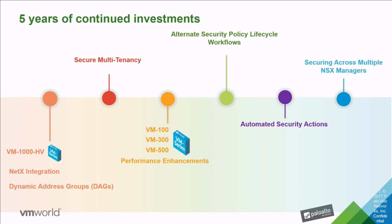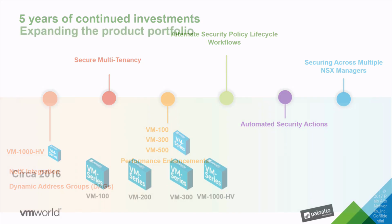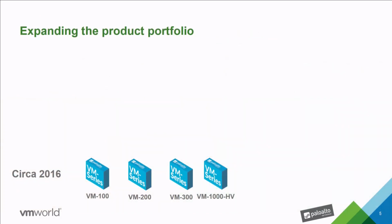So with that said, I want to take a quick pause here and get more into the details about what was available for the last four years, and what were the different options you had. And this is independent of NSX, by the way. This is tied to VMware ESXi infrastructure too.